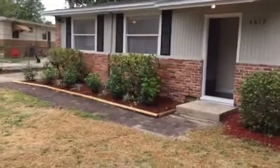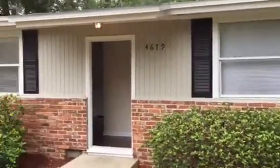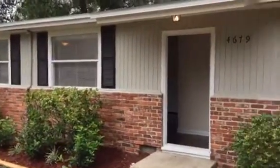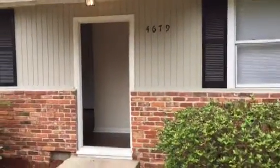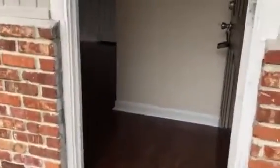at a future date. As you walk up to the house, you'll see that we've installed new shutters on the front, new paint around the entire exterior. As you walk into the house, you'll see that we've installed new vinyl plank in all areas except for tiled areas.